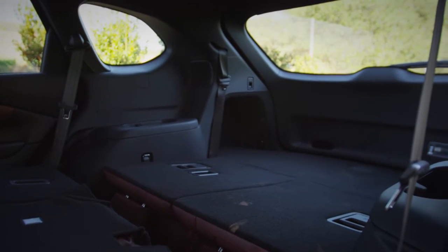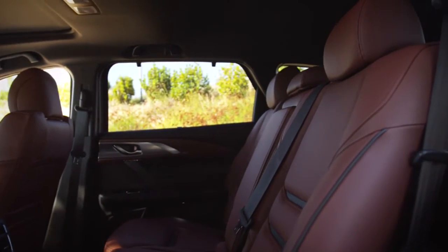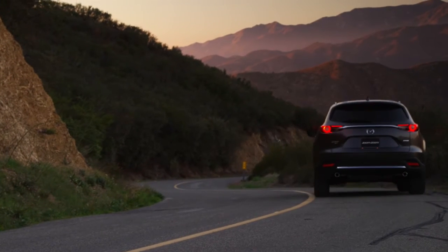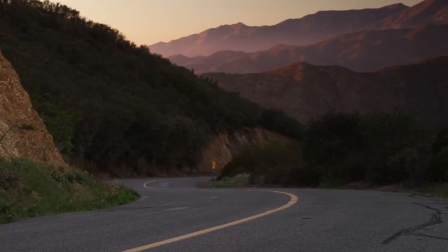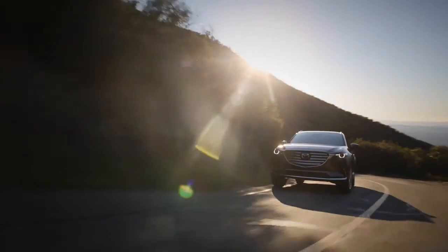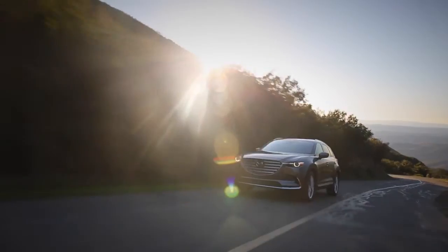But beyond that, and especially if you're going to spend most of your time with that third row seat folded down, there just aren't many downsides to this car. It looks good, it drives well, it gets good gas mileage, and I think it makes a great crossover for today's families. Pricing starts around $31,500 for the base model and ranges up over $44,000 for the signature trim that comes standard with all-wheel drive.